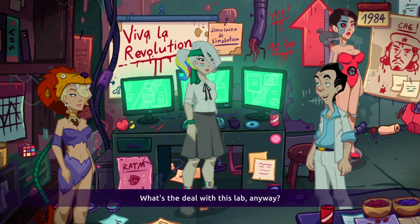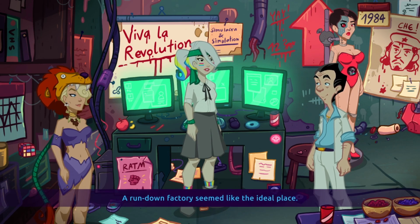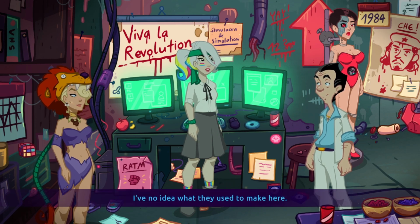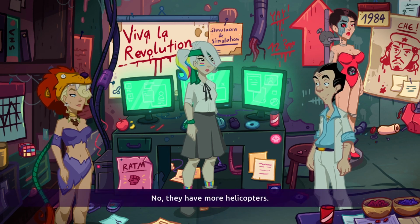What's the deal with this lab anyway? I'm not sure. I searched the secret tunnel system for some old deserted spot to set up our headquarters. A rundown factory seemed like the ideal place. Above it is a rundown bar. Somehow that really doesn't surprise me. I have no idea what they used to make here. It could be a secret KGB headquarters from back in the 80s. No, they have more helicopters.